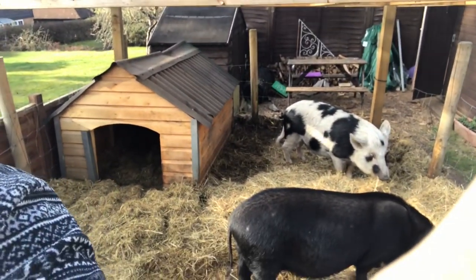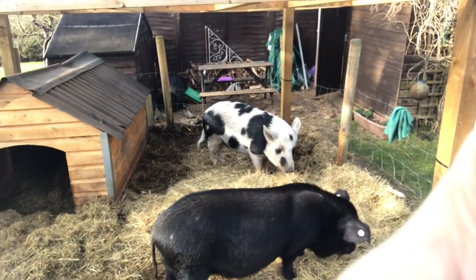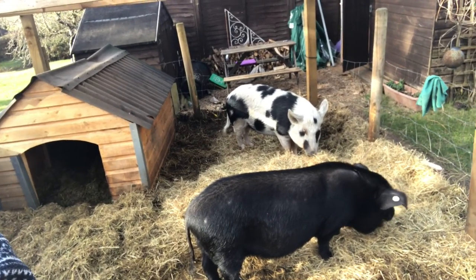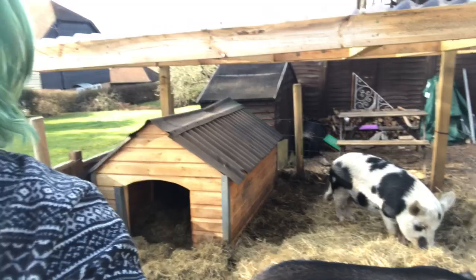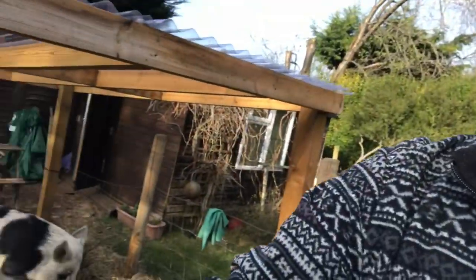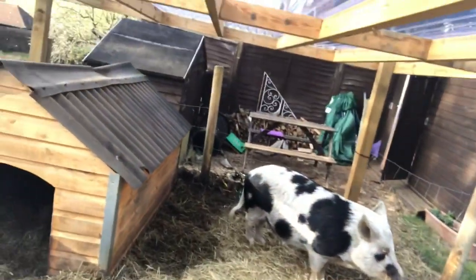Can you hear the birds? It's absolutely beautiful. Pigs are munching. Wilma has had her nails cut today. She had a little pedicure because they grow really long. And I have just been sorting out their pen.